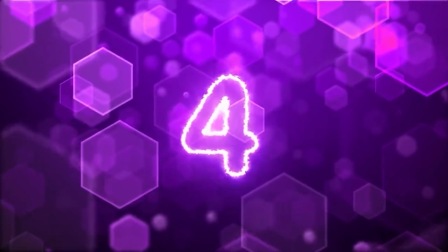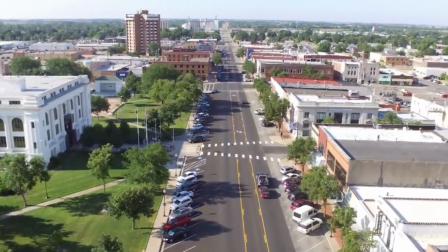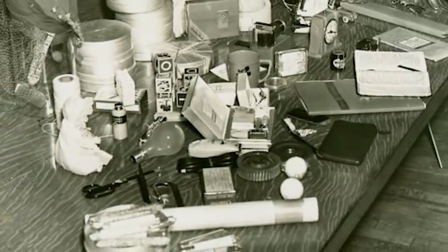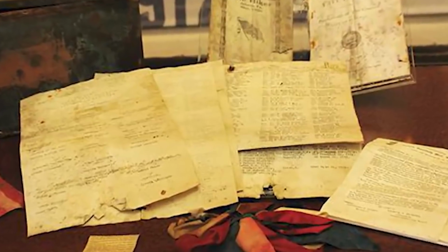Moving on to number 4, we have the Kansas Centennial Capsule. This one actually has a pretty funny story associated with it. So this capsule was buried in 1972 in Great Bend, Kansas. The town had a ceremony for this, and at the ceremony, they asked the attendees to place an object inside of the capsule. But this was spontaneous, so no one had a sentimental item on them. So the people of the town were just randomly throwing in items from their pockets. This created a huge scandal.